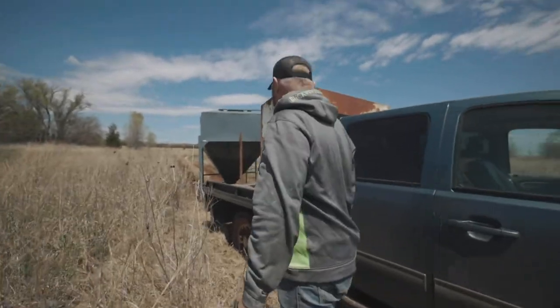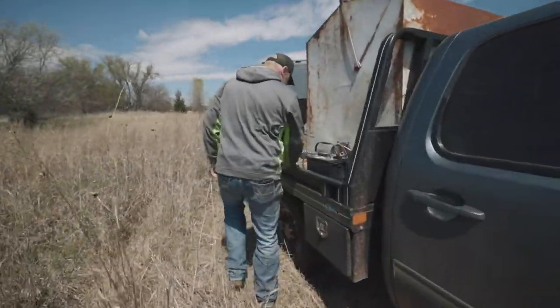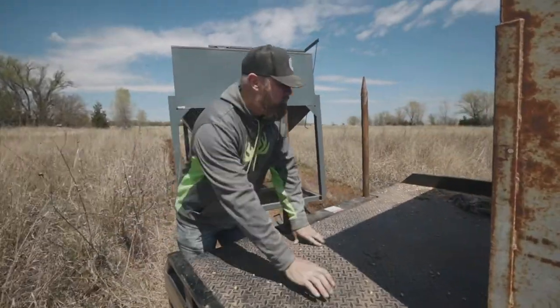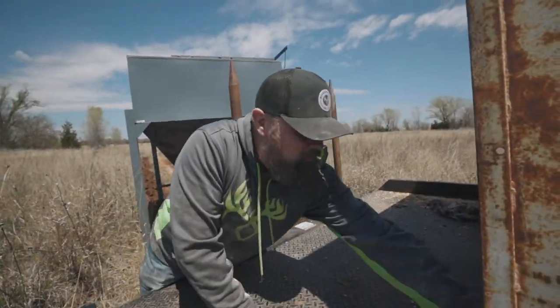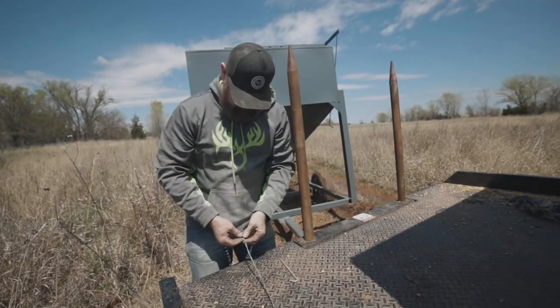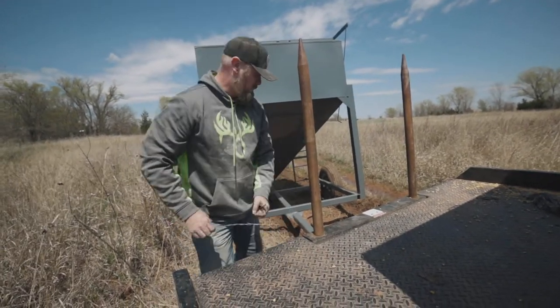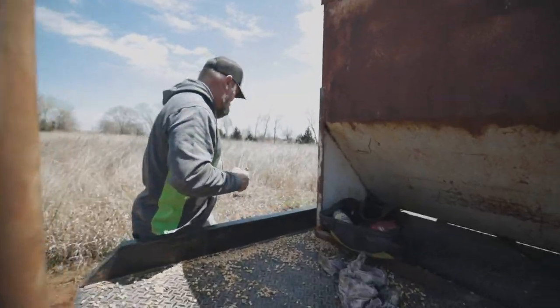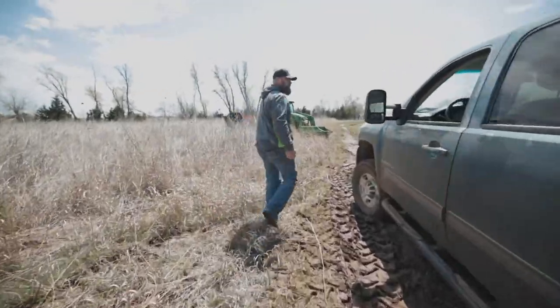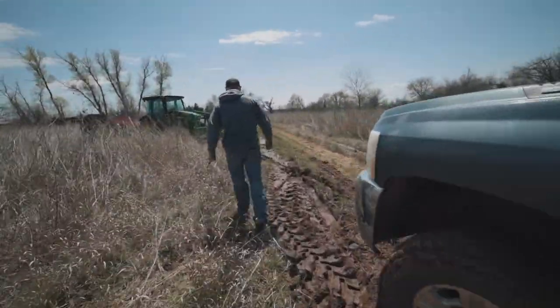Any thoughts? He ain't lying. And I don't know if I brought extra keys. I just don't know. But I know one thing. We're going to see if I'm a very good thief. That's what we're fixing to find out. We're going to see if I can steal a John Deere tractor.